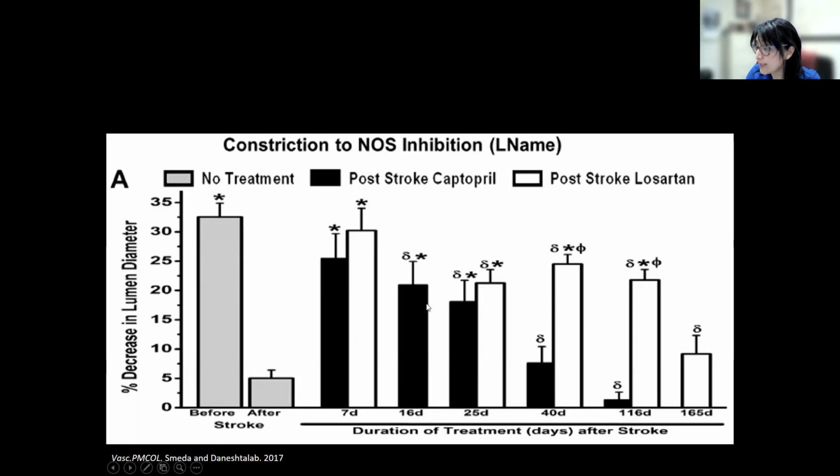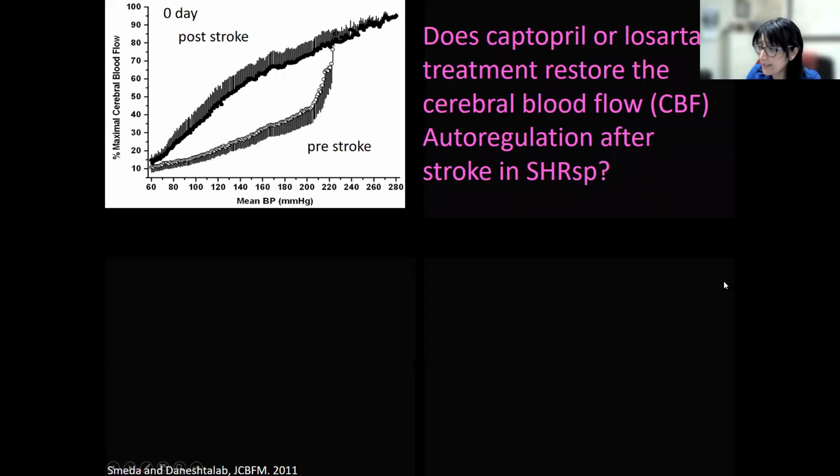We don't have one for 16 days here for losartan, but at 25 days, both of them are still maintained. But after 40 days, the response to L-NAME is diminished for captopril, whereas it's maintained for losartan up to almost 165 days. It's not, of course, as good as before stroke, but it is maintained better than after just stroke without treatment itself.